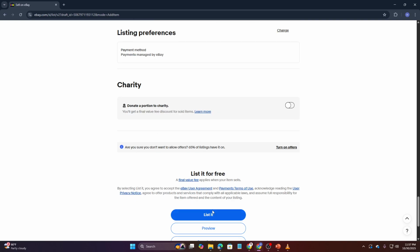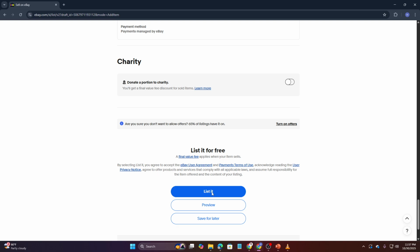And that's it. With these steps, you're ready to create a professional eBay listing that attracts buyers and protects your sale.